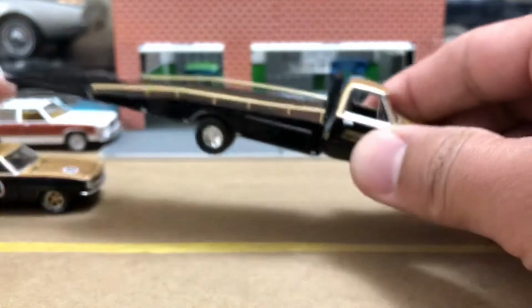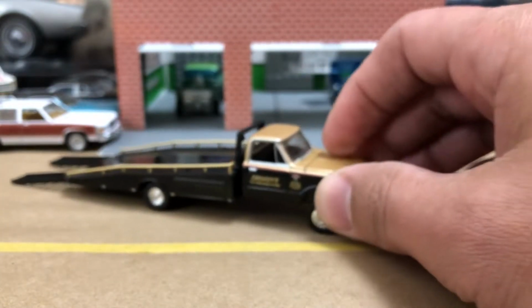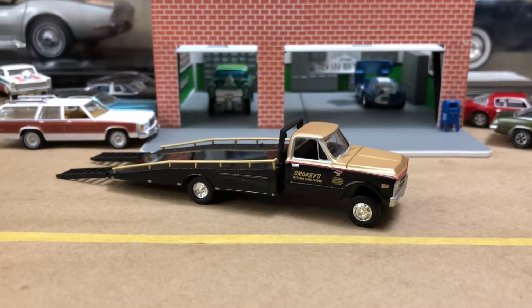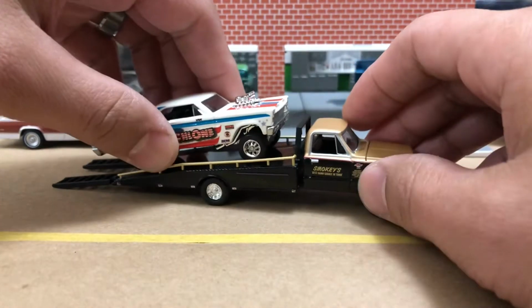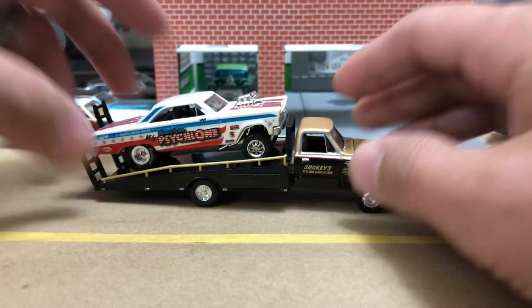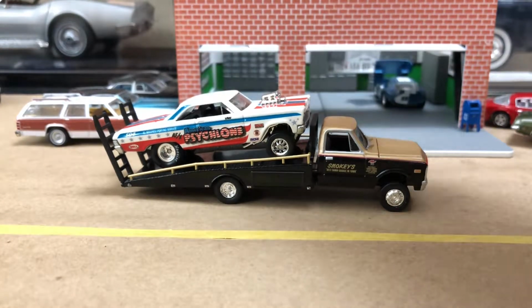I mean, you're spending almost premium money. I mean, pretty much premium money for this thing. But it just looks good. It also is a 1/64 scale, so some of the drag cars, all of these drag cars look good on it too. So until they make another set of trucks, I always thought those looked really good on there.